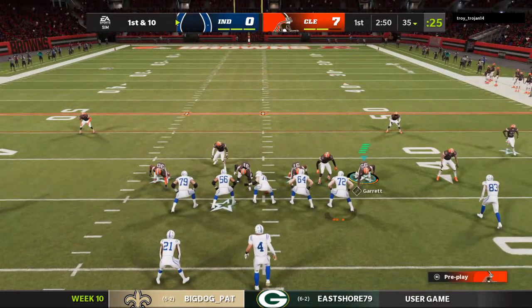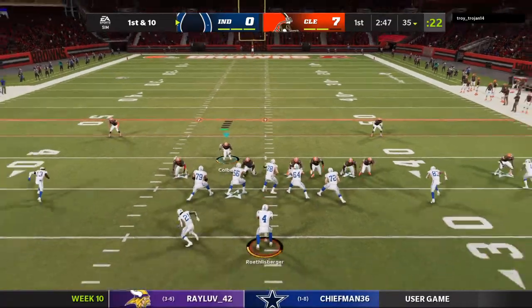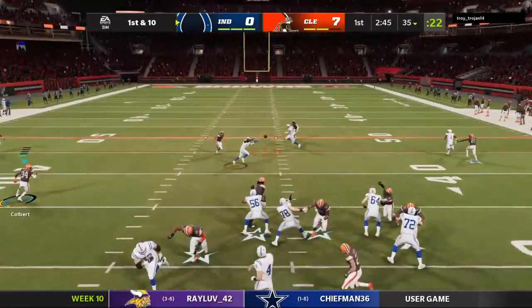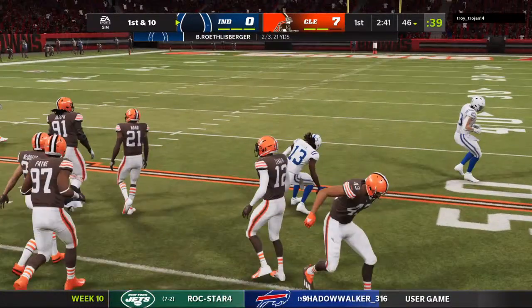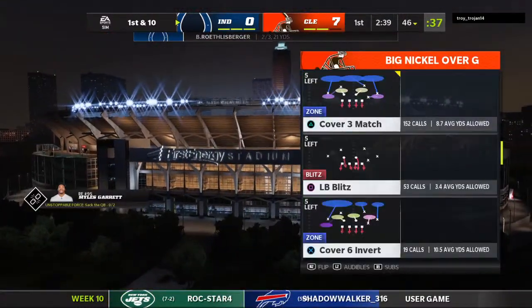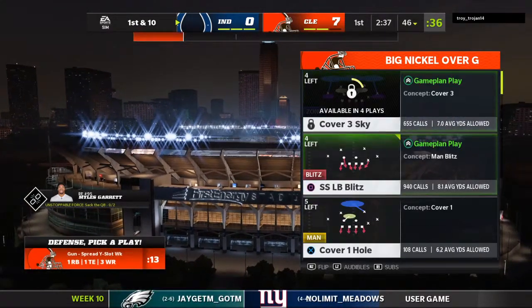Ball up to the 35 now as they come up on 1st and 10. From the gun, it's Roethlisberger. It's complete here to T.Y. Hilton. And able to get this one across the 45 before he's brought down. A gain of 11 that time and a Colts first down.